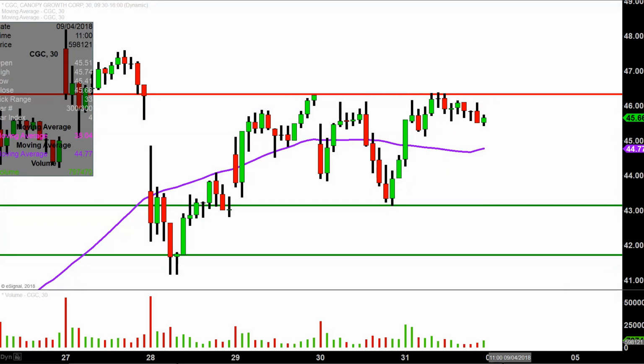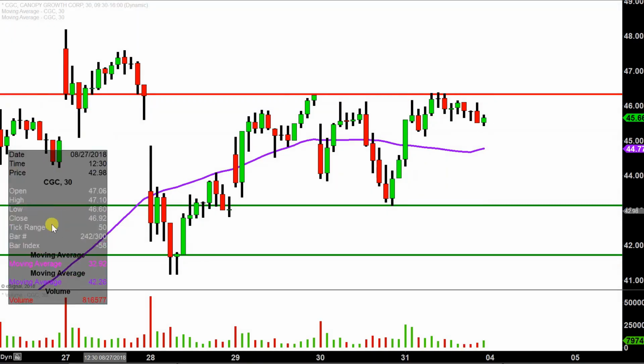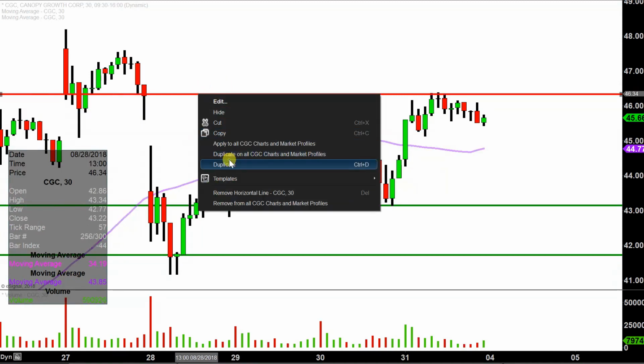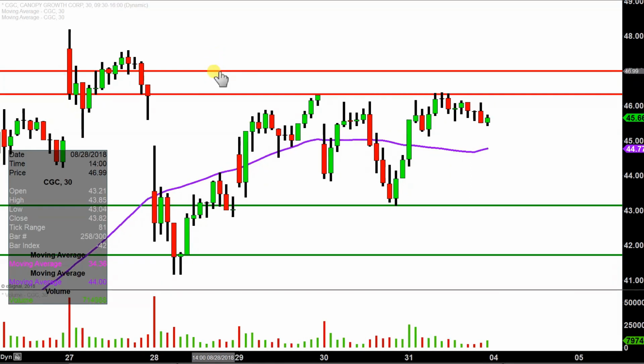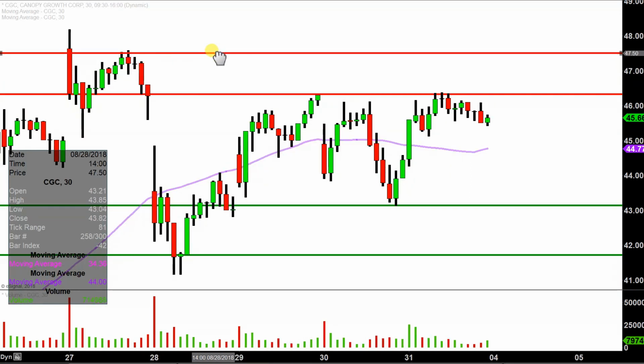If this chart has any chance at retesting those highs and then getting continuation, right around that area is very clearly the first hurdle that needs to be cleared. If the price can push through there, then the next key overall level of resistance is right up around $47.50.